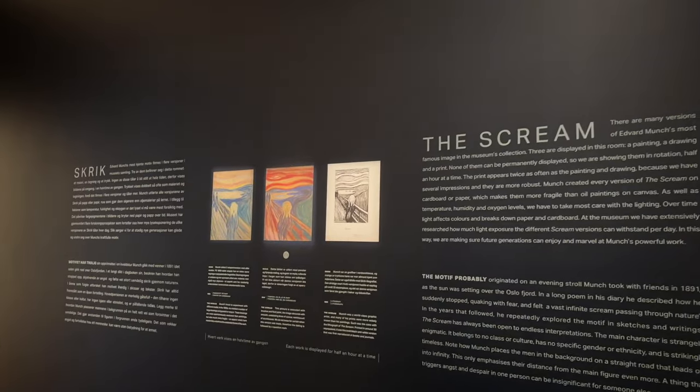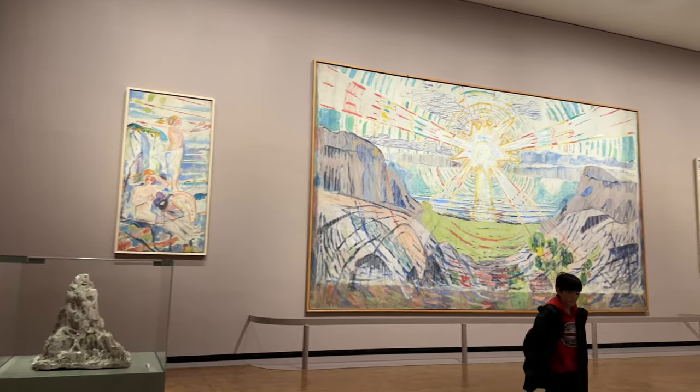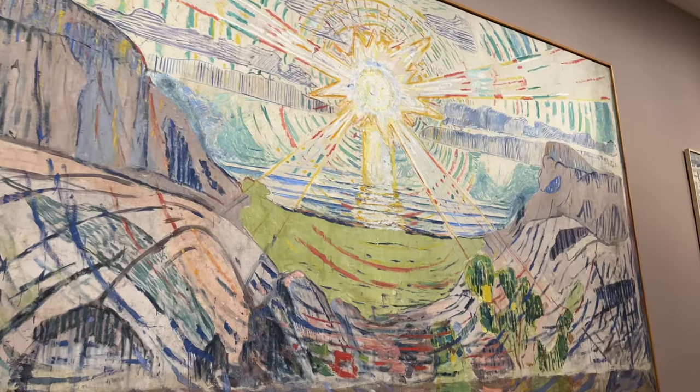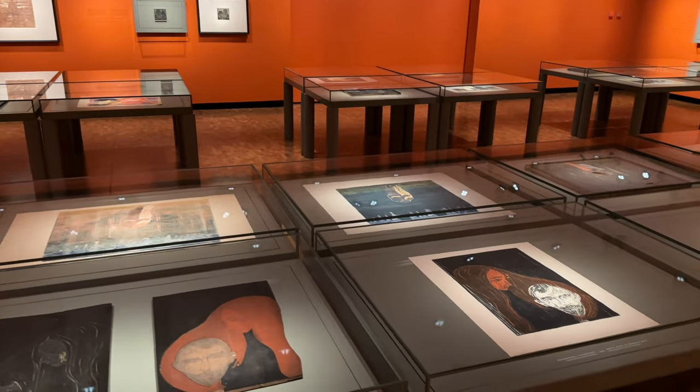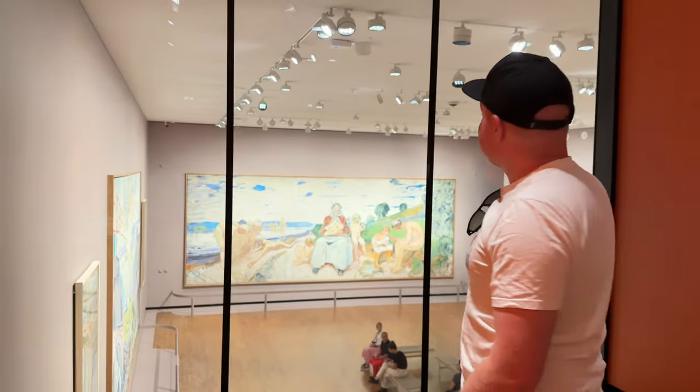They have it in three different versions here, but they only show you one at a time. They show you one for 30 minutes and then it closes and then one of the other ones opens up the next 30 minutes. So that was kind of a cool arrangement. I get why they do that. They only want you to watch one painting at a time.